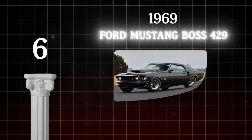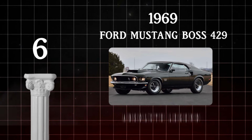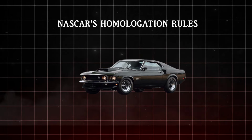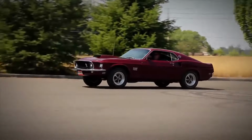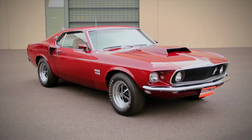Number 6. 1969 Ford Mustang Boss 429. The 1969 Ford Mustang Boss 429 isn't just one of the most badass Mustangs ever, it's an absolute legend in muscle car history. Originally built to meet NASCAR's homologation rules, the Boss 429 was a street-legal powerhouse that packed Ford's most massive V8 engine into a Mustang, creating a rare and ferocious beast that still turns heads today.